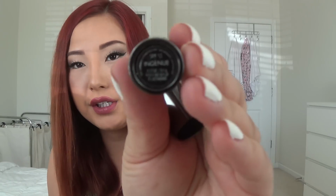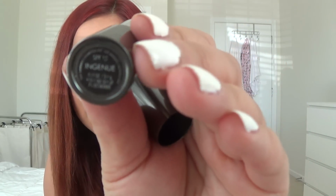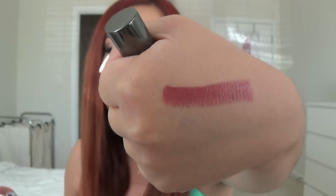I don't get around to wearing it very often because you know that red is not pretty much an everyday color, especially for my office, but the name of this shade is Ingenuine. I don't know why it's not focusing because it's focusing on my face. There we go. And this is the perfect mauvey rosy shade. So let me do a swatch for you guys. It looks like this. And what I love about these lipsticks is the formula is so creamy.